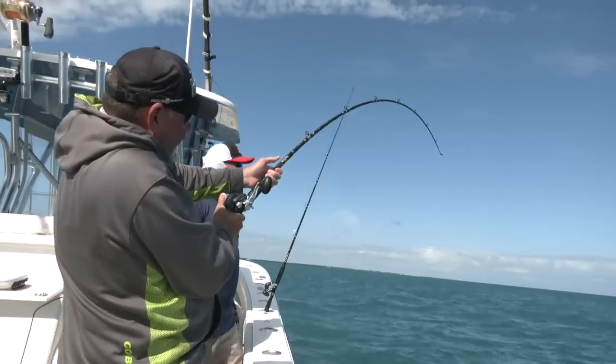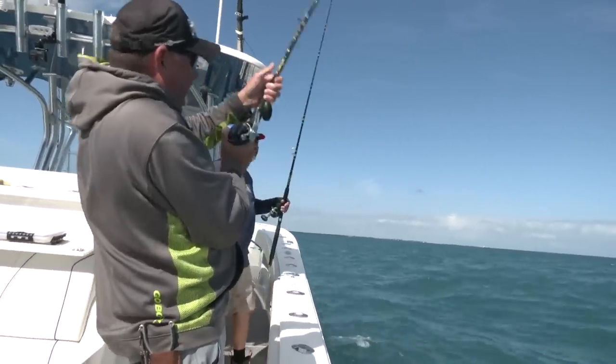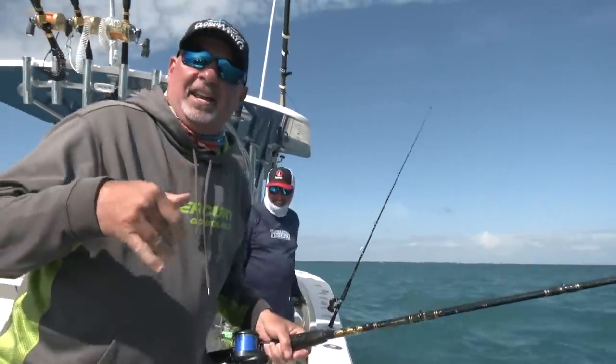Oh, he's taking me way up to the bow. Gonna walk up there? Yeah, watch that rod right there. I mean, I really don't. All right. Lesson learned. Again, I know that was a shark.